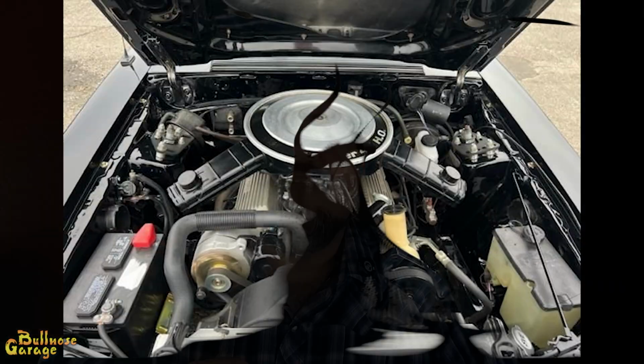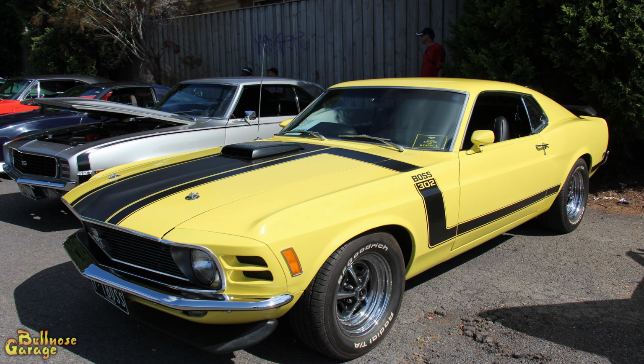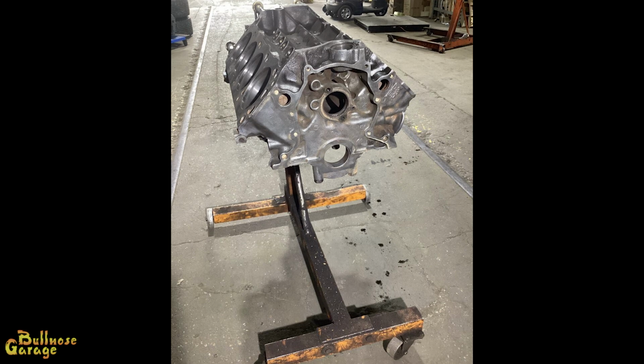The Ford 302 V8, or as many folks know it, the 5.0 liter, is nothing short of legendary in the engine world. It first showed up in the late 1960s and has since powered everything from classic Mustangs to the tough bullnose Ford trucks. Known for its reliability, solid performance, and the vast aftermarket support it enjoys, the 302 is a favorite among engine builders and car enthusiasts alike.